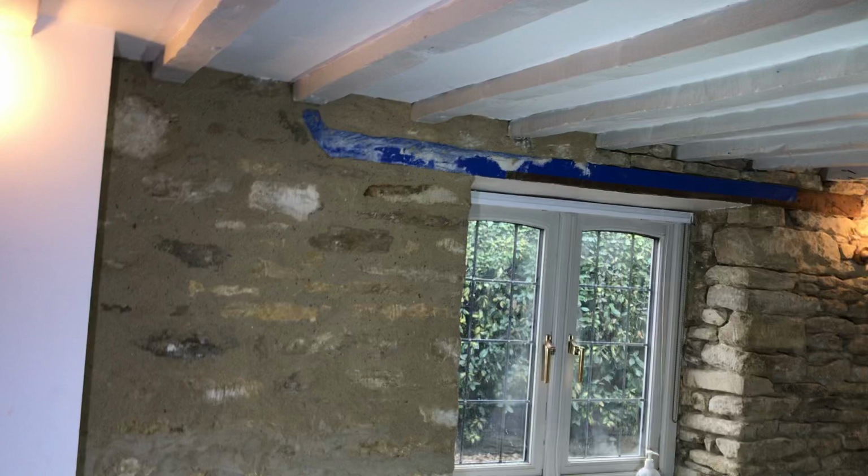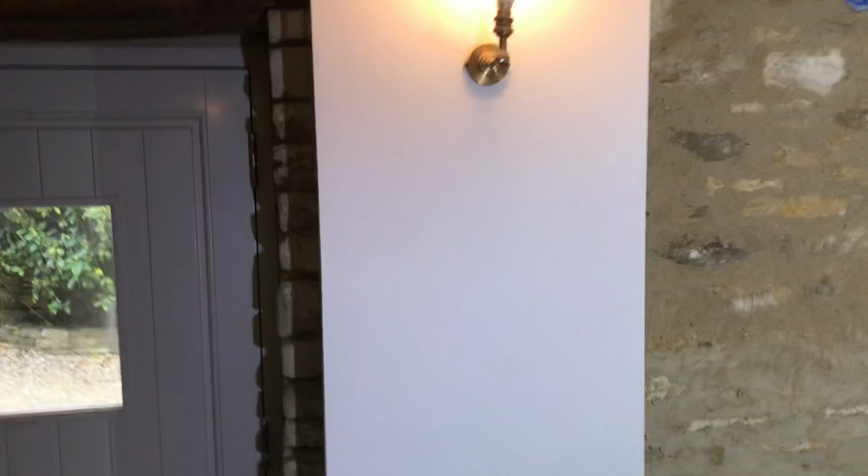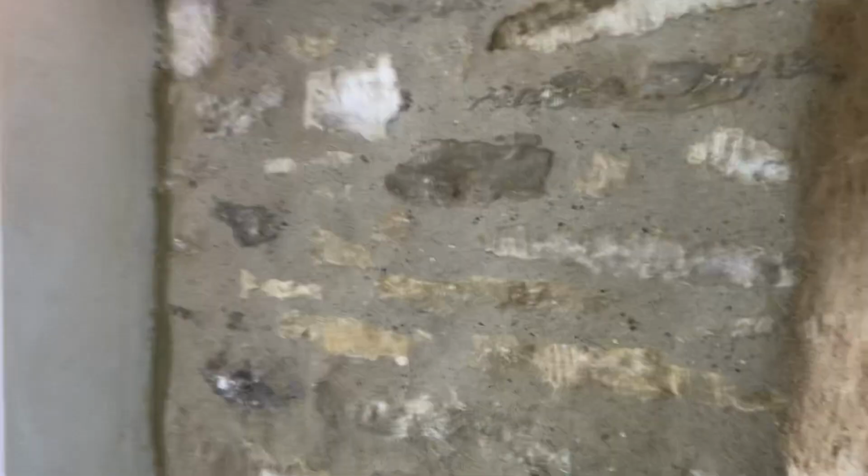But anyway, I'll park it there and I'll just show you a bit of a close-up. That's the kind of thing you should be looking for. It still needs just a bit of work to tidy it up. But that's the kind of coverage you should be looking for internally. And you should also be wanting to see that externally.